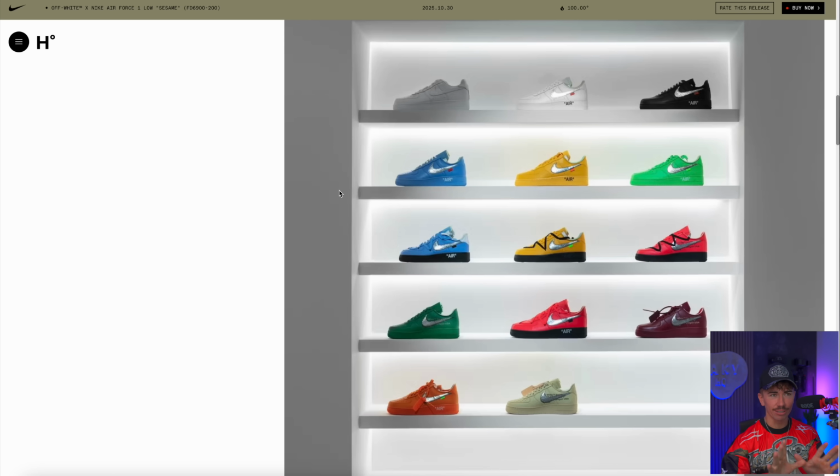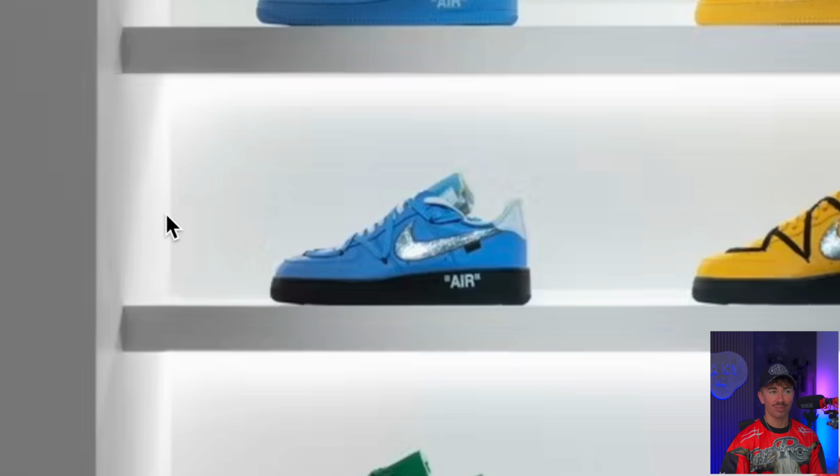And take a look at this little wall of Air Forces. Which one would you love to see a release of? Personally, I really want to see this one right over here with the black midsole, the blue upper. I think that one just looks real good.